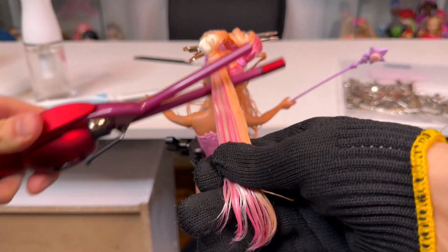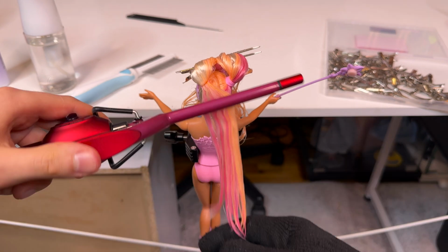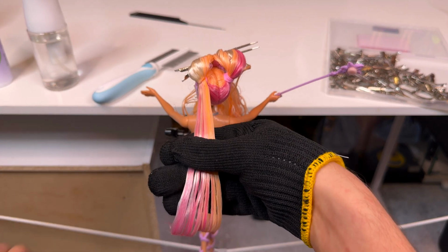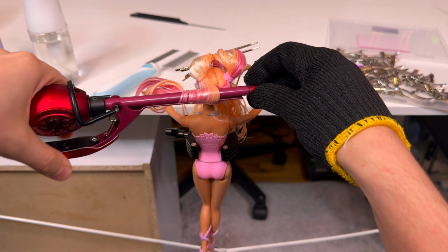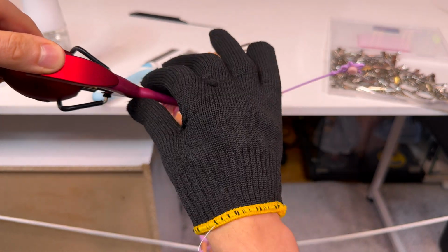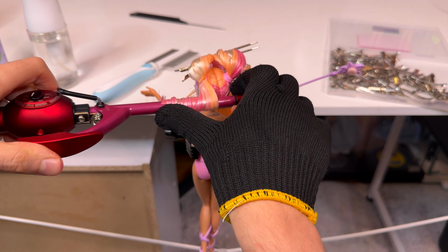I'm gonna take my mini curling iron and just try to smooth these curls out a little bit. First, I'm taking the curling iron and doing a couple passes just to try and smooth out the hair a little bit before then doing this to curl the hair. And yeah, she has saran hair. The curling iron that I'm using is set to the number 140.